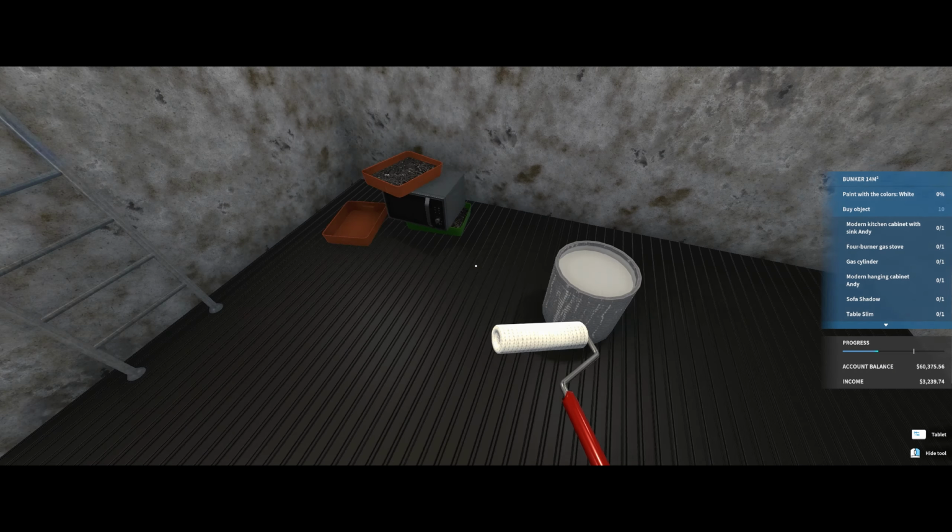That looks way better. I mean, granted, this kind of does look like a bunker from Fallout. Totally. Especially with the concrete, like, tattered concrete look. So. Oh, I gotta go back.